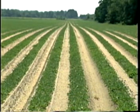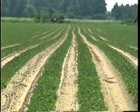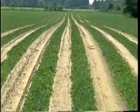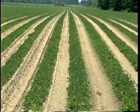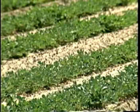And once you figure out, hey, I'm at reduced risk because of my rotation or my variety, a more resistant variety, then we can help you come up with some fungicide programs where rather than spraying 7 or 8 times a year, you may spray 3, 4, or 5 times a year. The value is you spray fewer times, you maintain disease control, you maintain yields, and your savings come from less chemical costs and from less trips across the field.